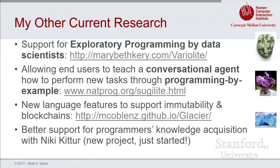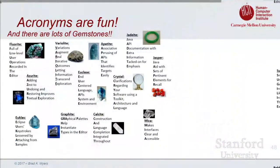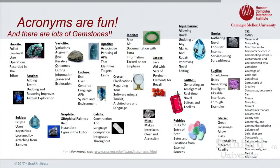And then finally, I have a brand new project we just started on what we call Knowledge Accelerator to try and help with the process of gaining new knowledge and then keeping track of it. And many of these are fun acronyms, and some of them I went over, some of them I didn't, but if you like acronyms and gemstones, we have plenty of those, and there are lots more on my website.